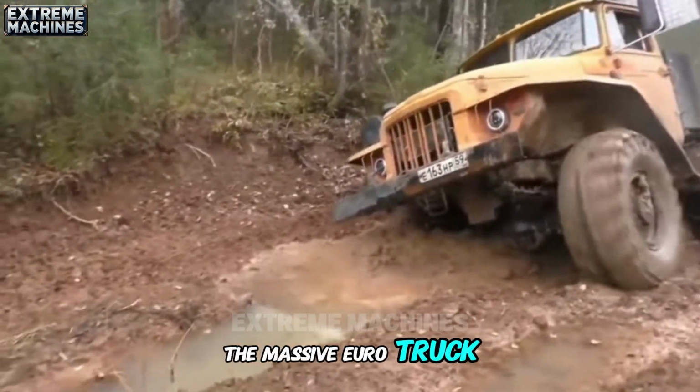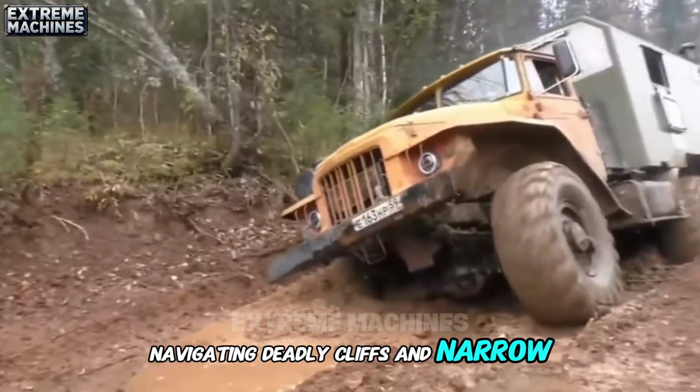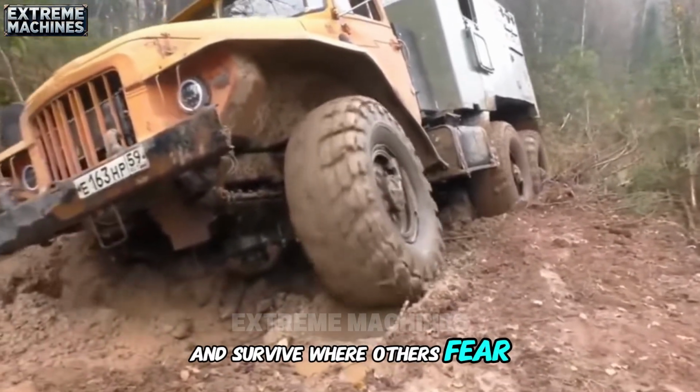The massive Ural truck roars through treacherous mountain paths, navigating deadly cliffs and narrow turns. A true steel beast built to conquer the harshest terrain and survive where others fear to tread.